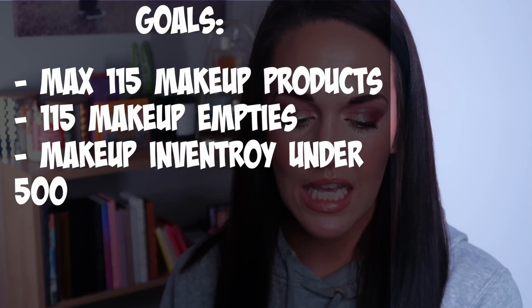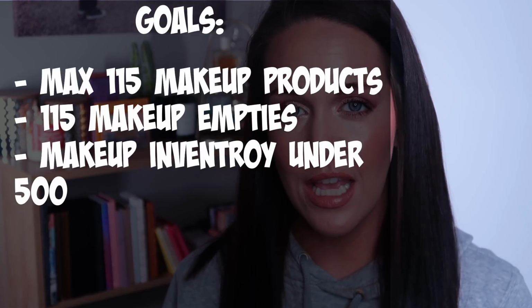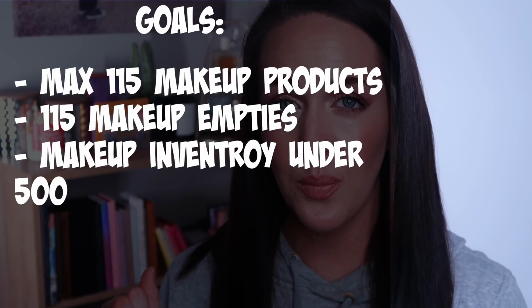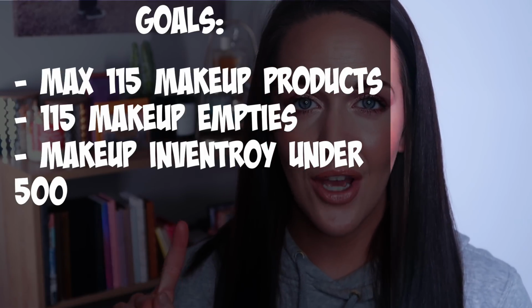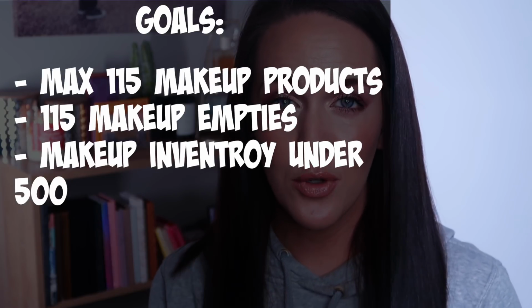And then my final goal is that my makeup inventory, total number of makeup products in my collection, is 500 or less, excluding eyeshadow singles and eyeshadow palettes, by the end of 2022. When I did my makeup inventory a couple of weeks ago, I was at 527 products. So I will need to do some emptying out without replacing or some decluttering here and there. I have some products already ready to go that I am planning to declutter, but I would love for my makeup inventory total to be 500 or less.